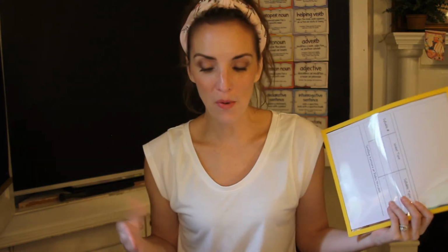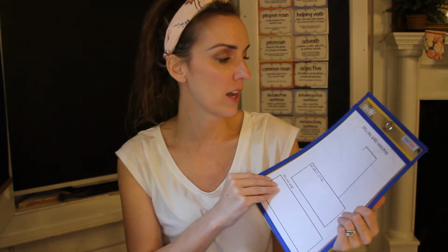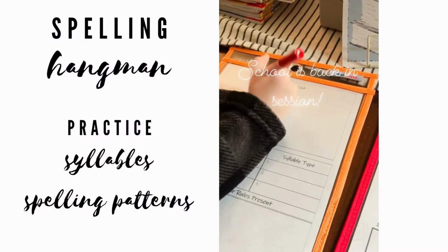So that's just the bare basics. That's why I started with my kids, and that was actually going really well. Wanted to add a little bit more. I heard about spelling division rules or syllable division rules and things, and that was something that I hadn't built in to the earlier years. So I wanted to go ahead and make a game that could kind of address that. So I came up with spelling word hangman.